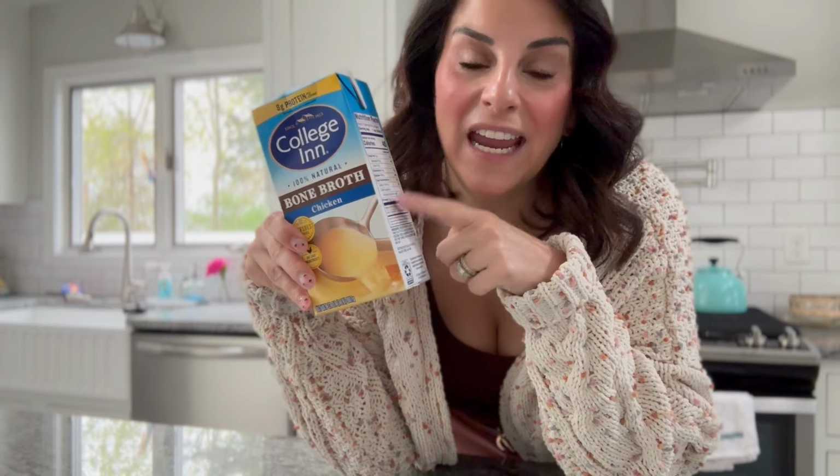So you get 8 grams of protein with bone broth. Again, this is like the hidden part of the day, before I have my protein shake. I'll show that to you too. Oddly enough, this actually does smell really good to me.